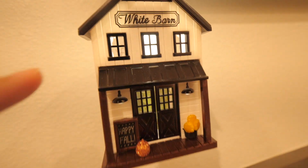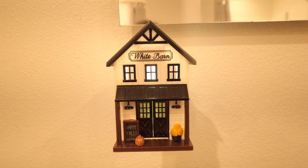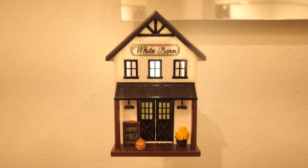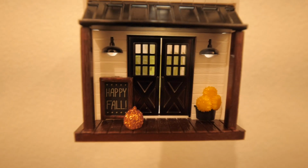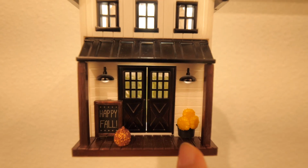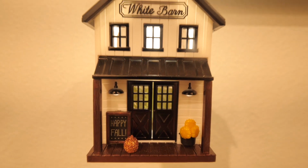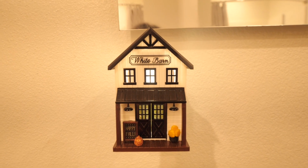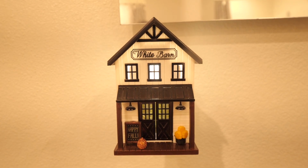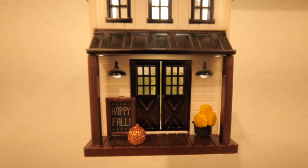I mean, I know that a barn house is far from my aesthetic, but for some reason in the fall time, I excuse this because it just is so cute. There's a glitter pumpkin and a thing of sunflowers. My husband and I actually went sunflower field picking this fall, and you guys, every time I go into the bathroom, I'm just so happy to see this. I'm putting this up on my wall every single fall. Like the porch lights. Oh my goodness.